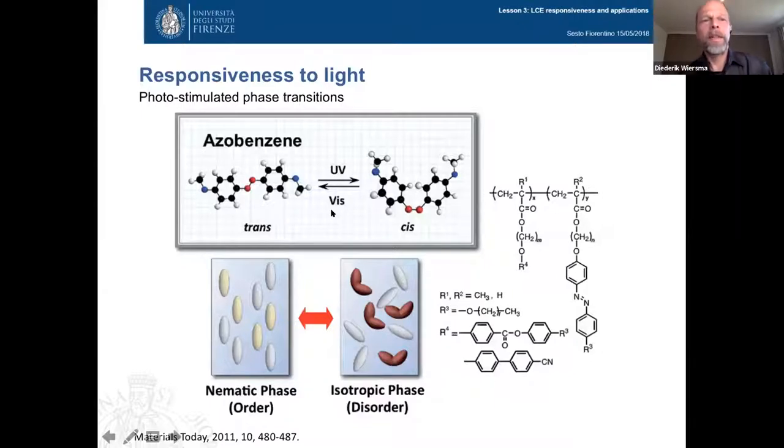Now, how does that work here? More on a molecular level, I'll show you a little bit of the molecules also because it is so important. Responsiveness to light, so how can you get a shape change in a molecule? Well, this is a little piece of our molecule.